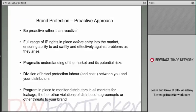Now we're just going to have a bit of a discussion on being proactive in protecting your brand. So there's a couple of reasons that we think it's important to get on the front foot. And there's some steps that we think brand owners should be taking to be proactive. Particularly, we think you should have a full range of IP rights in place before you enter into the market, or just before you're entering into the market, to ensure you have the ability to act swiftly and effectively against any problems that might arise.